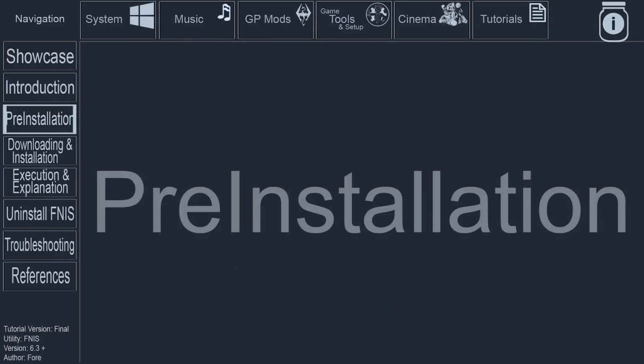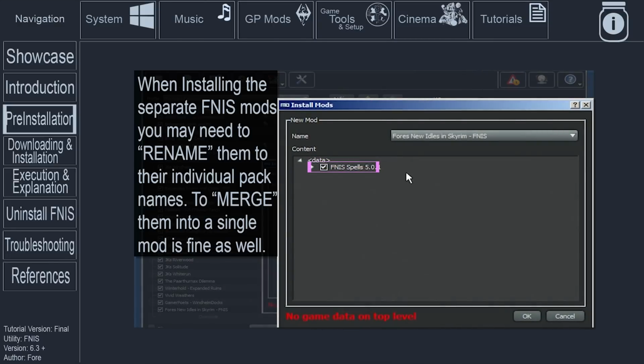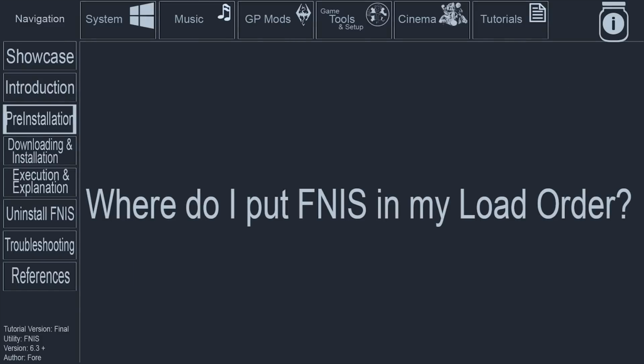Some general questions. Yes. However, if using Mod Organizer, you may run into some issues, and I will do my best to mention as much about this as I am capable of in the troubleshooting section of this guide. If you have been having any issues, you may want to watch that section of the guide first.